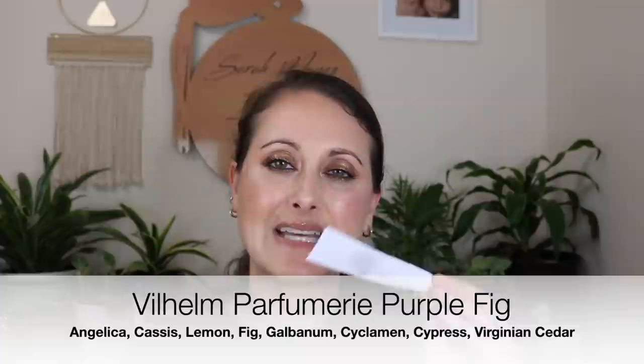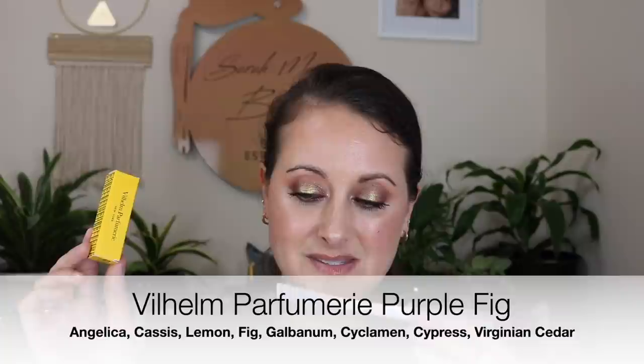Next we have, I've never smelled anything from Wilhelm Parfumery, and this is Purple Fig. I've never smelled anything from Wilhelm, so I'm really excited to smell this. Have I said that about every fragrance so far? I think I have. It's almost like a peppery fig fragrance. Yeah. Peppery fig. This is not my style of fig, but it's a super peppery, green, not at all sweet fig. Really nice quality though. Definitely good quality. So that is Purple Fig from Wilhelm Parfumery.